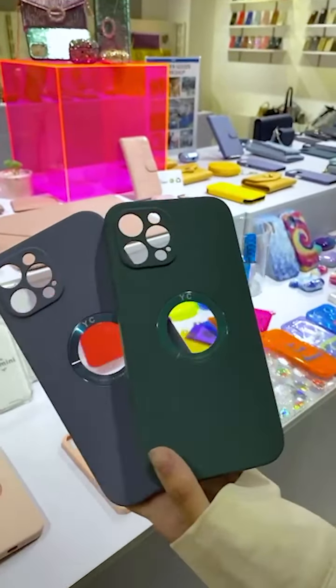And for this camera protective case, we use the mantle material. You guys can see the material will be shiny under the light. And also, we've got so many colors. The edges of the phone case are also soft, and the middle of the case is a little bit thicker.